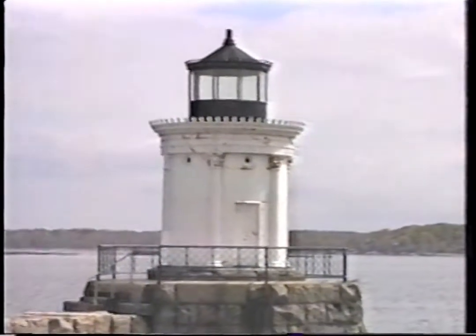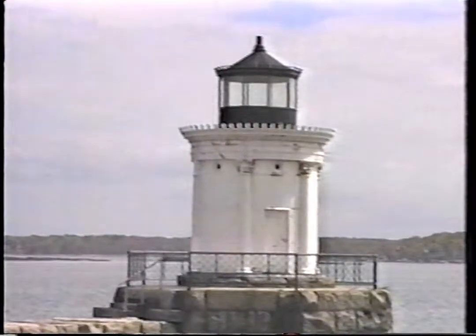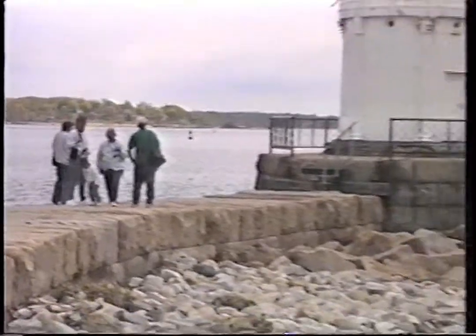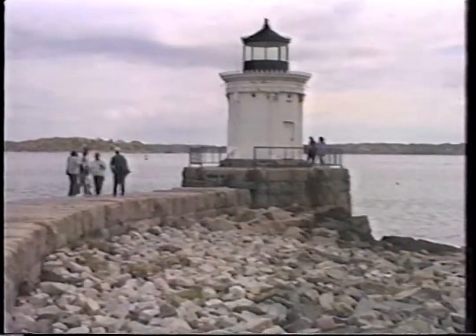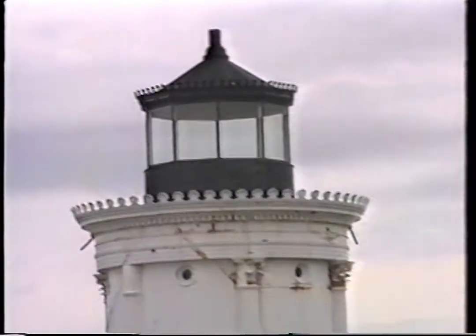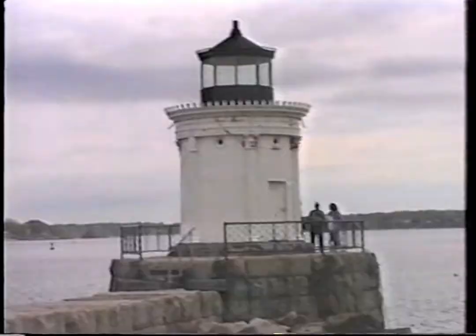In 1934, they electrified the light, and the keepers over at Spring Point Ledge Light also took care of this light, so they had to watch both lights. Then in 1942, they deactivated the light, like a lot of lights in World War II. Pretty much most or close to all of American lighthouses were deactivated for security reasons during World War II. They turned this off in 42, and they never relit it. They decided it wasn't needed anymore, because by that time, they had filled in all this land.